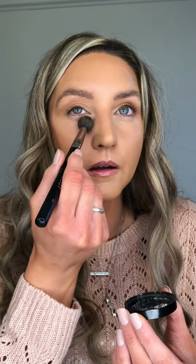Here I'm taking my 6SS again and I'm tapping off the excess product and then tapping the product into my skin to set the concealer and really smooth that under eye. This was the first time that I got to use this product and I really liked it. I thought it really gave a smoothing effect to my under eye and a brightening effect. I really liked the effect of the powder on the skin, so I took my 15 BJF and the shade Almond and just pressed it into the skin and blended everything together.